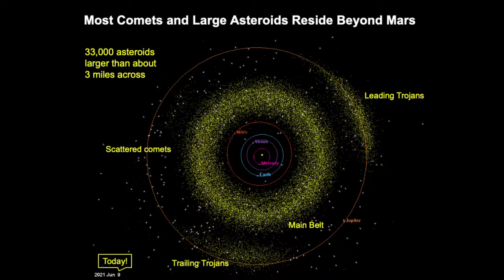I cut it off at 3 miles across. So when I say large, I mean something that's 3 miles across or larger. Most of them are in the main belt. They're orbiting between the orbits of Mars and Jupiter. And the largest of them is called Ceres. It's 600 miles across. But their orbits are pretty circular. They stay more or less in the main belt. There's very few of them that come into the inner solar system.